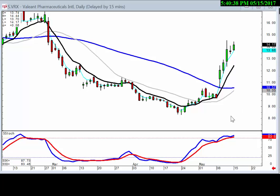Candlestick signals are the graphic depiction of what's going on in human nature that occurs time after time, century after century. It puts you in the right positions at the right time.